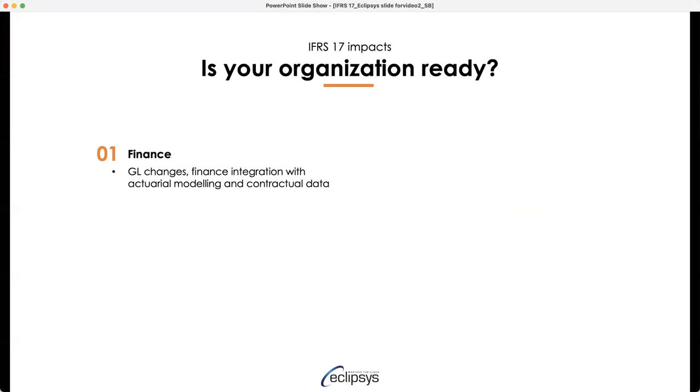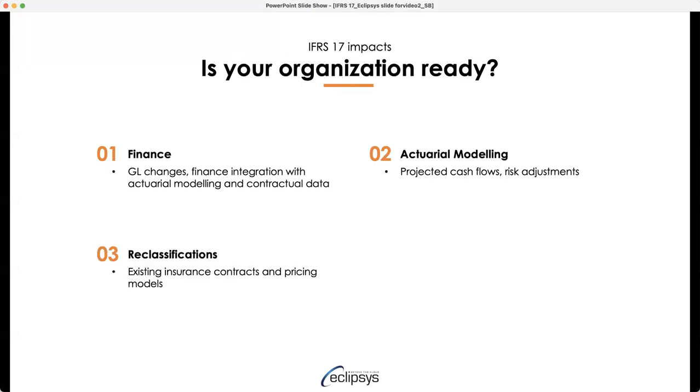IFRS 17 will mean substantial changes for finance and accounting. The financial statements under IFRS 17 will be different and will require new steps for data analysis and reconciliation due to detailed disclosure requirements. It means changes for actuarial departments also, primarily due to the demand for more detailed data and more frequent actuarial system runs. The complexity and sophistication of actuarial models will increase significantly after IFRS 17 adoption, while existing models will require serious revisions. The selected method will impact the costs of adoption and financial performance of the company, and hence will require a significant amount of reclassification of the data and financials.